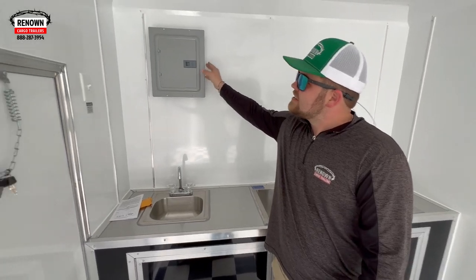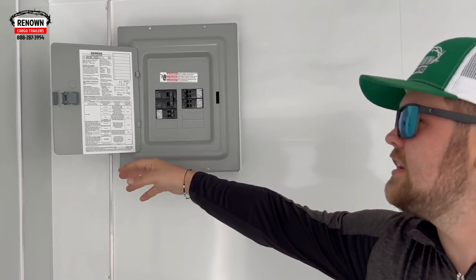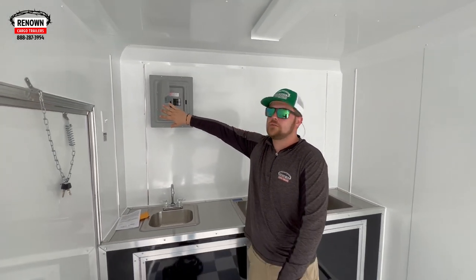Up here, we got our panel. This is a 50-amp panel box. Basically, just got your breakers and stuff. It does have extra spots if you ever did add something. You have room inside of that 50-amp. We go big, so you can always add stuff in the future.